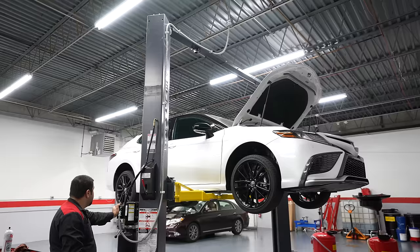We get to the back, the fuel tank, there should be no issues. Pretty interesting curve how the exhaust on the Camry Hybrid turns around the fuel tank, because usually the fuel tank's a little bit further back, but you got the high voltage battery inside the car, so they had to push it back. Then we look at the back. Again, we're gonna look at the shocks.